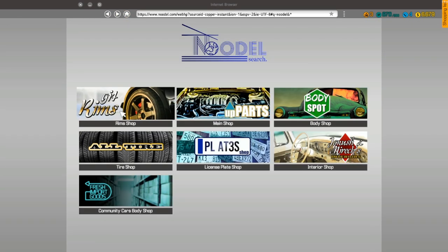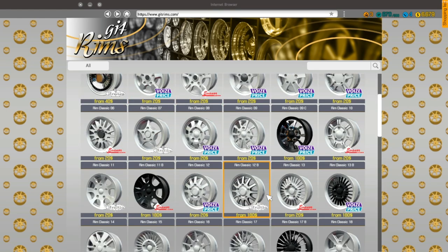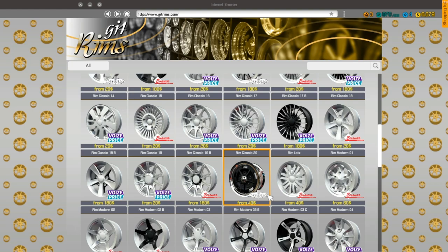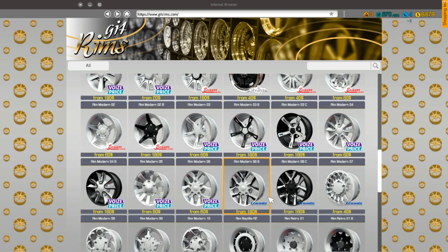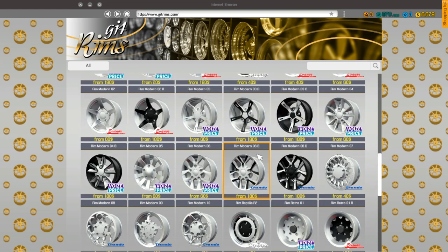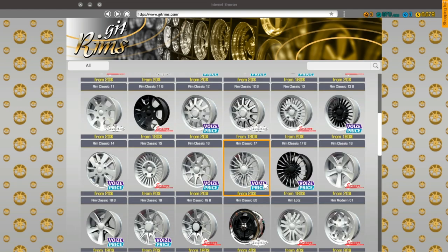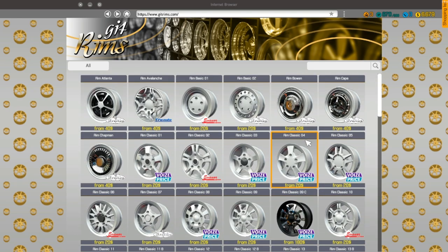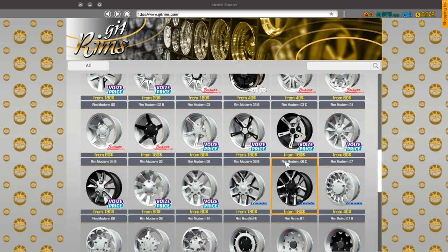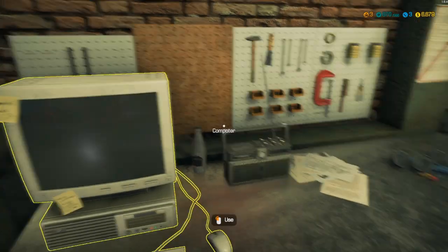I'm gonna go back. There we go. Get rims. 1, 2, 3, 4, 5. Looks like all of these will fit. What do you guys think will fit this car the best? It is blue, so we can get something a bit darkish. I'm literally just looking for all the dark mags. Like, this one is not too bad. This one is not too bad either. Hmm. No, that's too many spikes. Alright, do not judge, guys. Do not judge. I'm taking this one. $900? Wait. How much is this guy willing to pay?